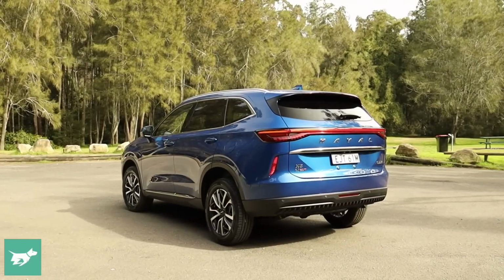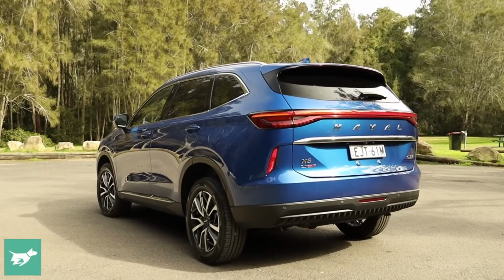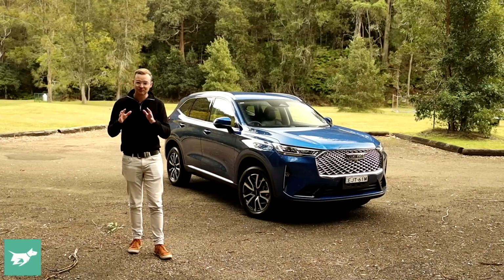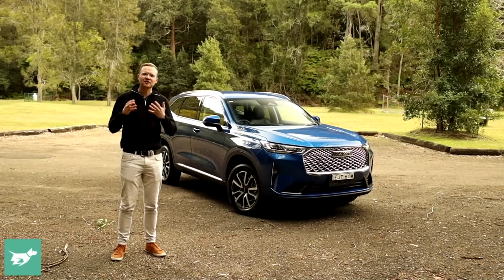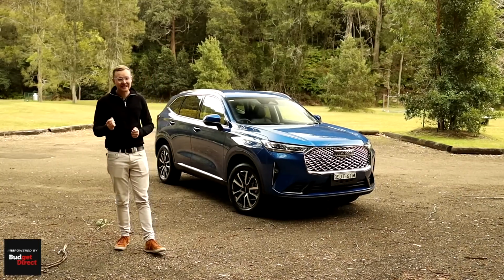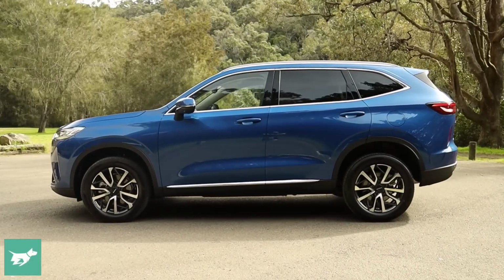The H6, however, enters Australia's most popular segment, and that is mid-size SUVs. So this car is going up against seriously big names like the Mazda CX-5, the Hyundai Tucson, and the Volkswagen Tiguan. And in today's video, we're going to see whether or not the H6 really stacks up to those cars.